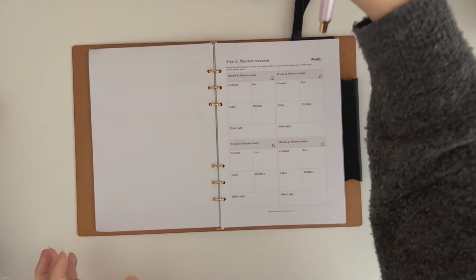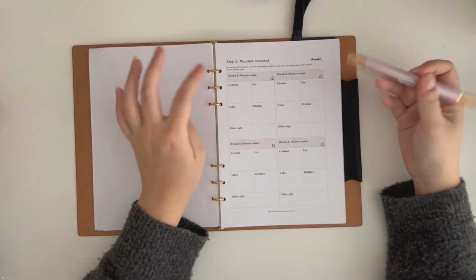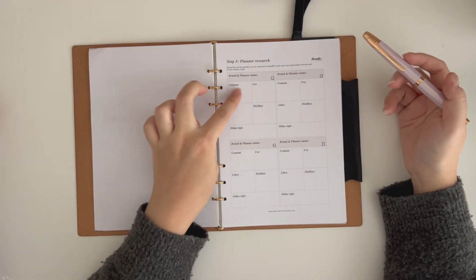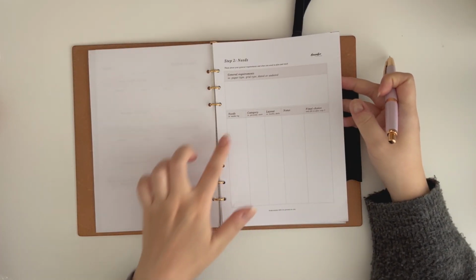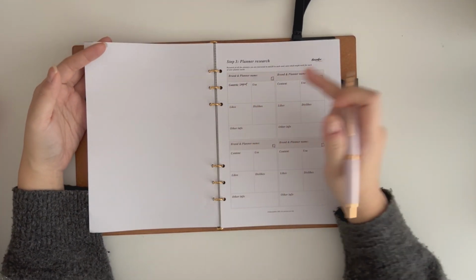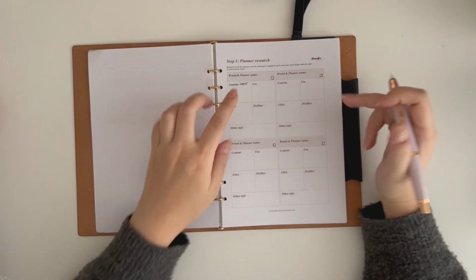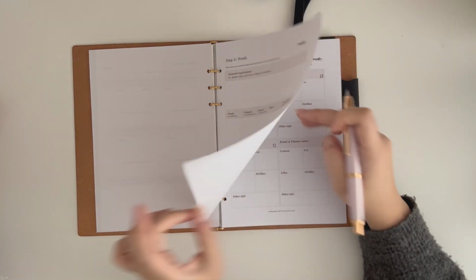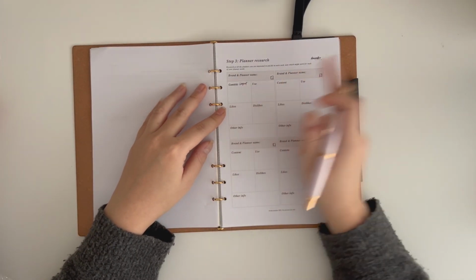But anyway, that section is meant to be for when you look at the planner, and then content is basically what they have. So weekly, maybe I should name that layouts to be the same as this, right? So for the layout, what you do is, does it have a monthly, does it have a weekly, does it have a daily? That's where you write on. And then use is for if you can already think that what you need can be used there. So habit tracking, mood tracking, and so on, right?